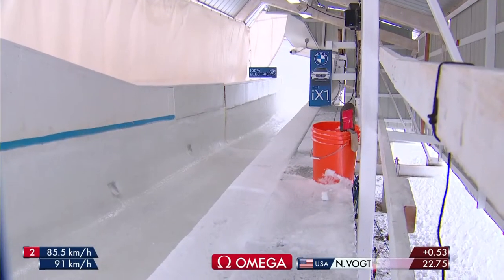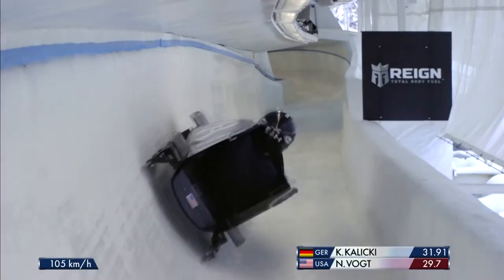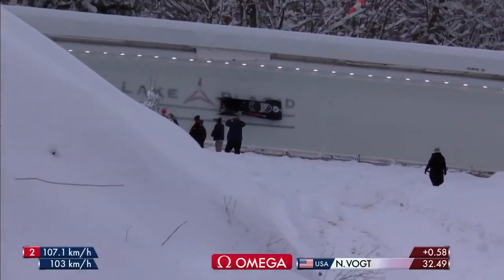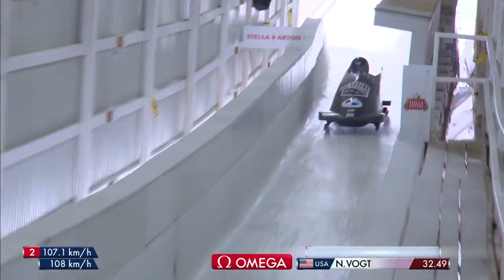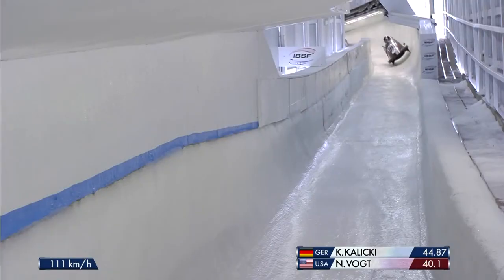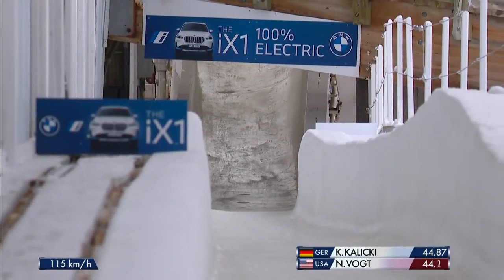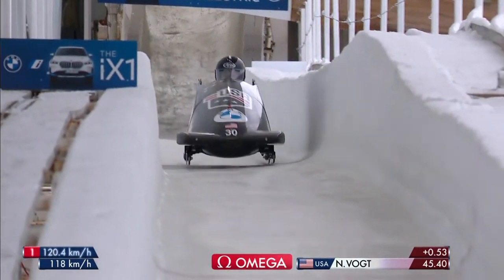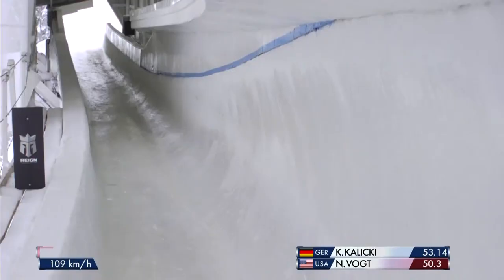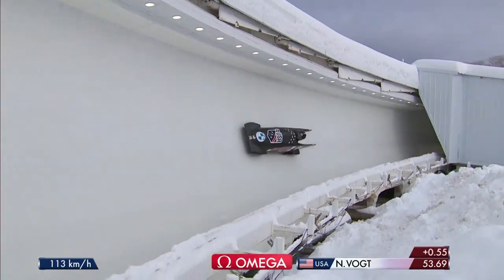All right, 37 hundredths back at the start, and that's going to be a deficit that she's going to need all this track to try and claw back. See a little low in corner 10, but it's fine. See what she has going through here. Now, none of the European teams are here apart from Germany and Switzerland, so it's a fairly thin field, which does mean that everybody competing here has a chance of getting good World Cup points early in the year.